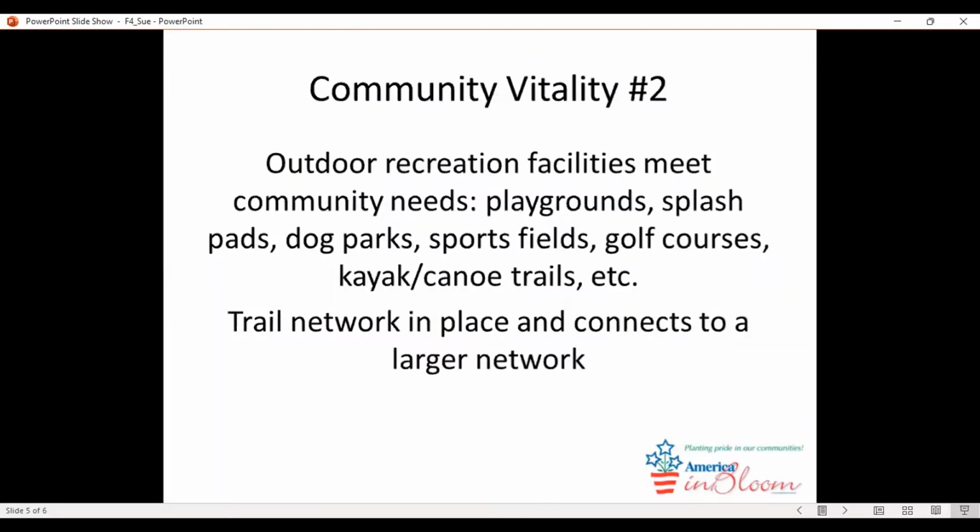Our second top metric in community vitality includes the following. Outdoor recreation facilities meet community needs. For example, playgrounds, splash pads, dog parks, sports fields, golf courses, and kayak or canoe trails. Trail networks are in place and connect to a larger network as well.